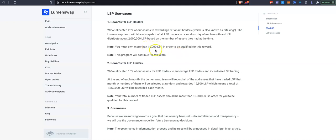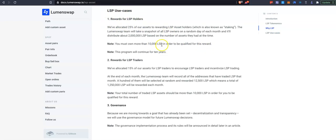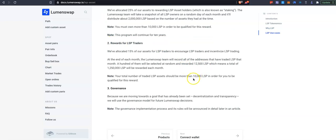So it's advisable. Currently, today, this is around about $100. Yeah, 1 cent for an LSP, give or take. So this is not a vast sum to many people, but considerable to others. So if you hold that, then you are going to be open to this first reward. If you are a trader and you are trading an amount of 10,000 LSP, again $100, then you are going to be potentially one of 100 wallets. Yeah, here we go, 100 of the wallets will be selected at random and rewarded with 12,500 LSP, which at the minute is $125, which is nice. So 100 lots of $125 are going to be coughed out every month as well for those people that are trading the token.